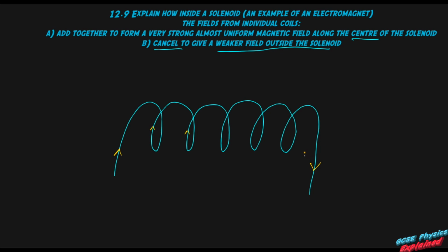Now what you can do is you can use the right hand grip rule, but this time your fingers show you the direction of the current. So if you had your right hand grip like that, your fingers would be curling like that. Now this time your thumb shows you where magnetic north is. So your thumb points which way the magnetic field is travelling. And remember, the magnetic field comes out of the north and goes into the south. So the magnetic field would come along this way.